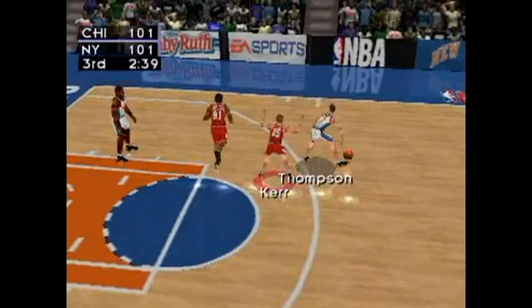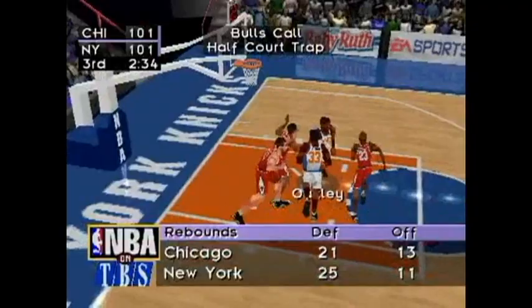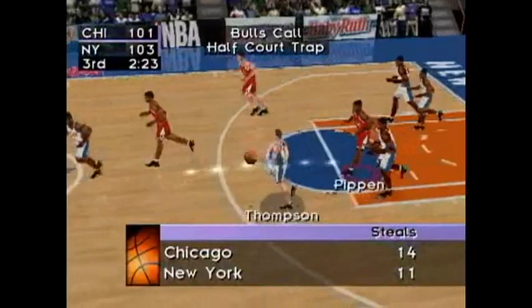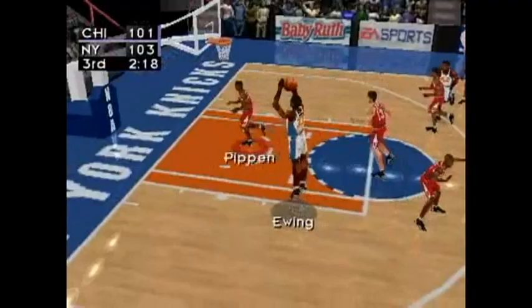Number 7 tosses up the shot. Can't find the hole. New York with a fresh 24. Inbound pass to Kerr. From center court to Pippen. The Knicks come up with it. Number 7 to Oakley. To Ewing. He misfires. Pippen gets the rebound.